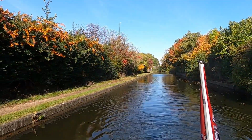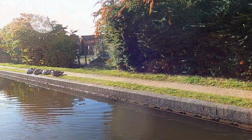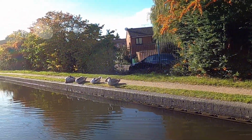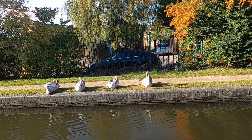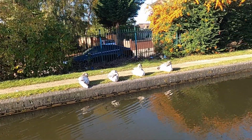Look at all these beautiful autumn colours. Look at all these gorgeous berries, bright oranges and reds on the bushes here. Well, hello, swans. I'm glad you're enjoying this nice sunshine here we're having at the moment. Don't get fooled, because I believe there's rain on the way soon today.